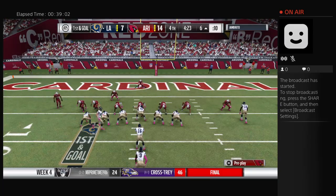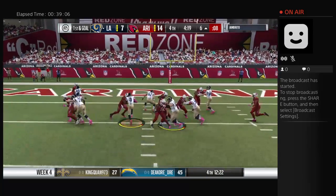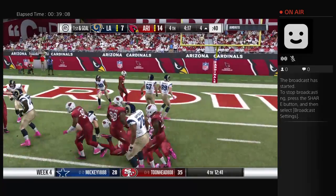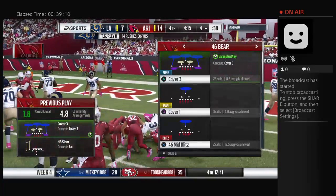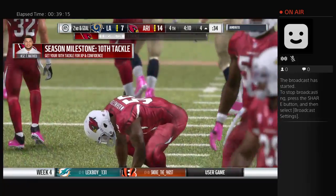Another pistol look here. So the chains are on their sides. It's 1st and goal from the 6. And the hole closes quickly here. He can fight only to about the 4. He'll get 2 out of that run, and it's going to bring up a 2nd and goal.